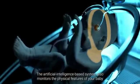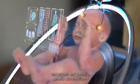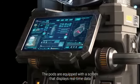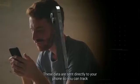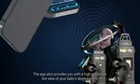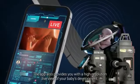The artificial intelligence-based system also monitors the physical features of your baby and reports any potential genetic abnormalities. The pods are equipped with a screen that displays real-time data on the developmental progress of your baby. These data are sent directly to your phone so you can track your baby's health from the comfort of your own home. The app also provides you with a high-resolution live view of your baby's development.